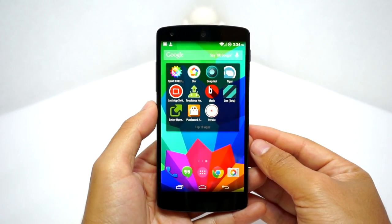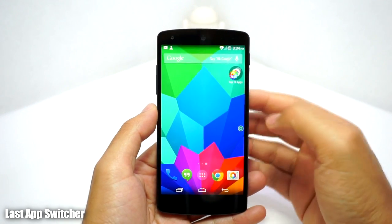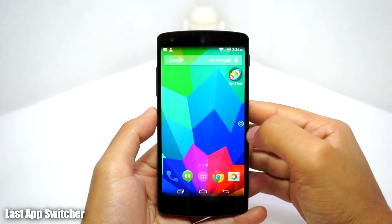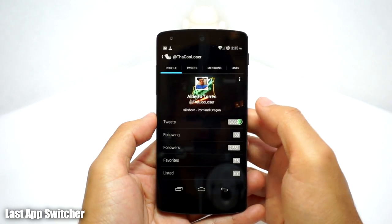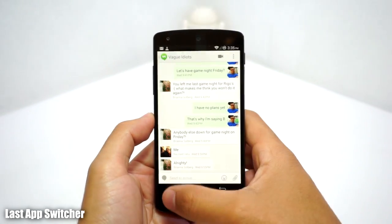Here next we have Last App Switcher. Many of you guys are going to love this app. It does something very quick and simple. You see that I got this little icon that you can change the colors and the size. It's always floating there wherever you're at. Instead of having to go in here and click into your Tweedle or whatever last app you're at, instead of having to do that, jumping back and forth like that.